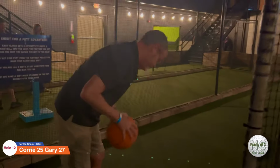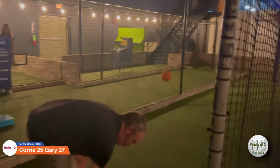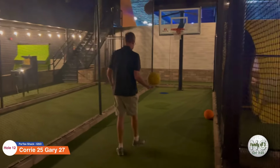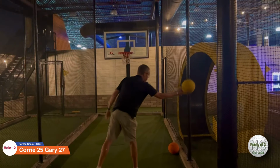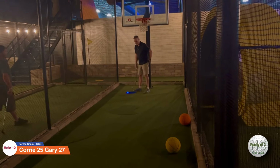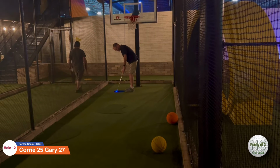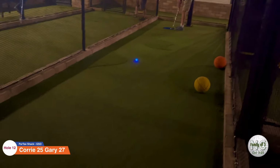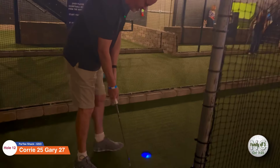All right, let's see if I can make one of these. Nope, not that one. Oh, I guess I'm gonna get a little closer so I can get one of them in, hopefully. Nope, I didn't get any of them in. Gary's got a putt from the far back circle since he didn't make any of them. Uh-oh. Get in there, get in there. Oh. That was close. That was pretty close. That's all right, I still got a seat.